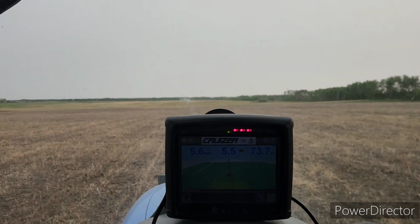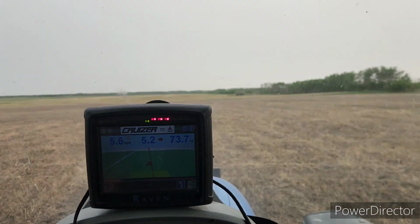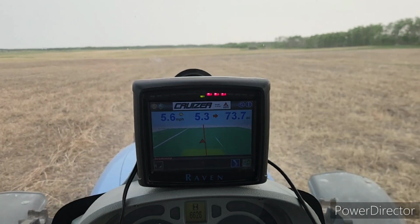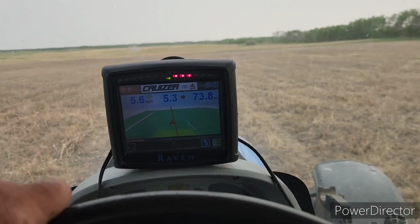So the field is basically done. Hopefully we get the kill we're looking for. What are we spraying? This is glyphosate burn off.